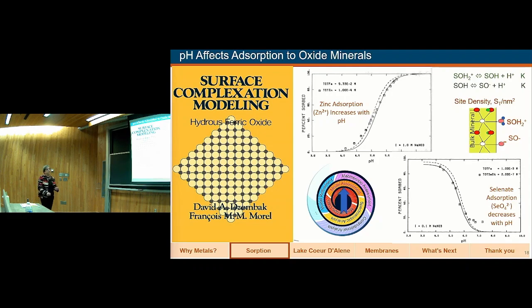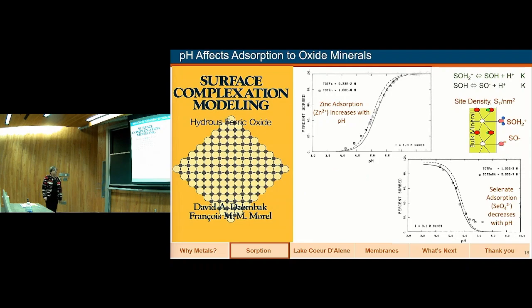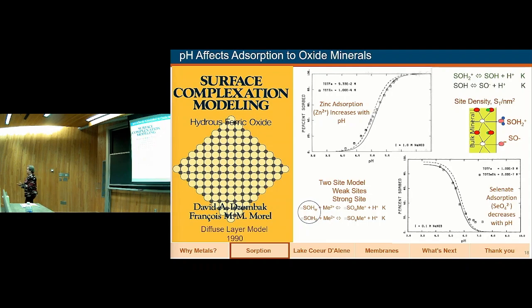There are hundreds of these graphs in this book, of different metal ions, different experiments, all from literature that had been collected previous to 1990 when this was done. But the other thing was that they couldn't model all the data without using two different types of sites. So they couldn't say that everything was adsorbing to the same site. They had to put in a second site, which they called weak sites and strong sites. So they published this book in 1990, and it's based on the diffuse layer model.